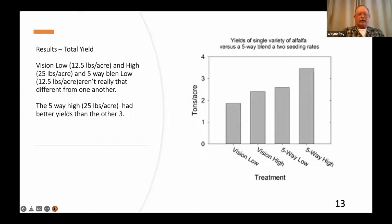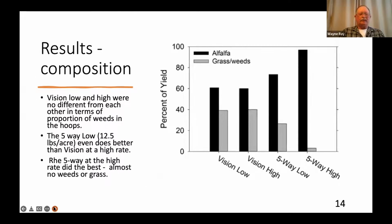The amount of weeds in the Vision didn't seem to make much difference, and the number of plants didn't seem to be too much different. But in the 5-way blend, there were fewer weeds because it seemed to outcompete the weeds better. And with the high level of seeding, it was basically almost pure alfalfa because the plant density was thick enough that it appears to have crowded out all the weeds.